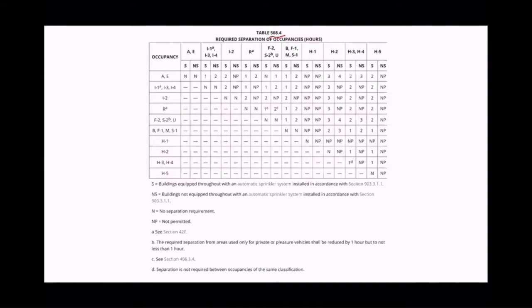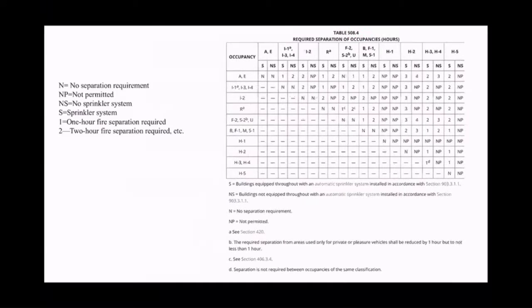It's still a really confusing table, in large part because of the nomenclature that's used. So let's see if we can figure it out, okay? We have N, which means no separation is required. We have NP, which means it's not permitted. And we have NS, which means no sprinkler system. I find that to be confusing. And of course, S means sprinkler system. And if the number is 1 or 2 or 3 or 4, whatever the separation is going to be, then that's the number of hours that our assembly is going to be rated.